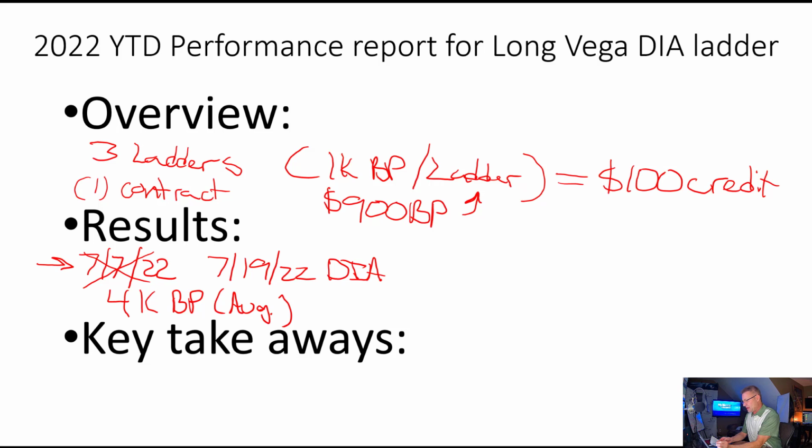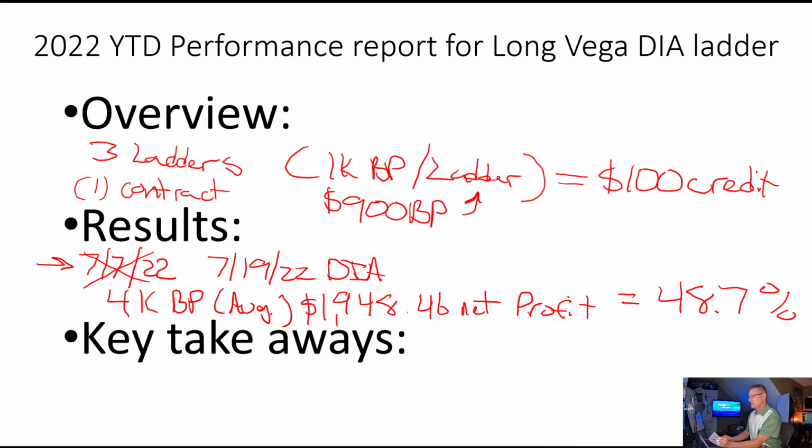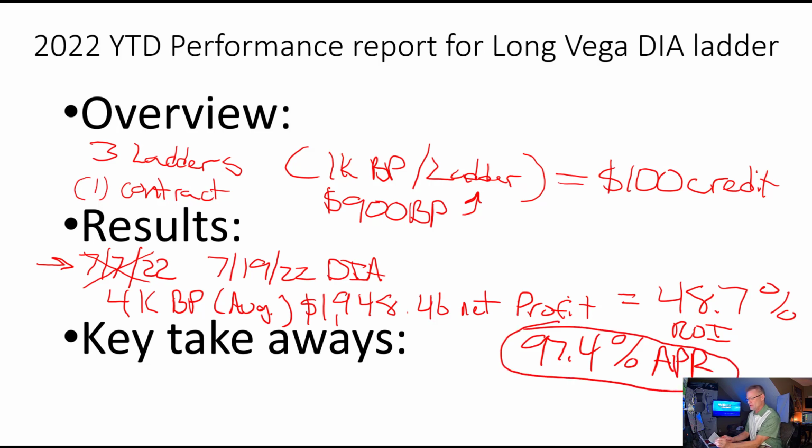So on average, with $4,000 of buying power, I brought in $1,948.46. And that's net, after all fees and commissions. That was the profit on that particular setup. That worked out to basically 48.7% ROI on the trade. And if you annualize that, that's 97.4% APR. Darn near close to a 100% annualized return. So it's been absolutely fantastic.